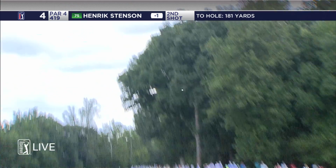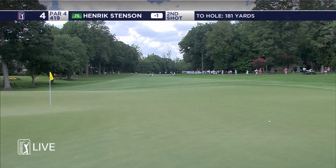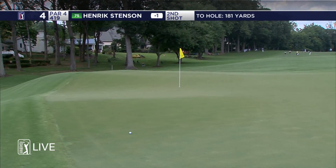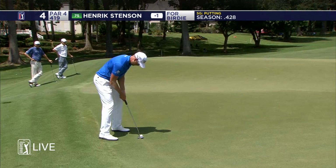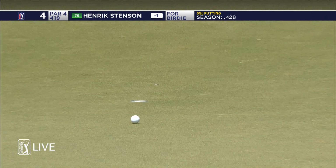So, not a good iron off the tee. Probably no more than a 7-iron. I'm absolutely justifying it, but look where he is. Well, he'd have a wedge in his hand. He could be throwing a dart if he hit a 3-wood, which is his absolute strength. He's going to move a lot more to the right early, and then crest that hill and go back to the left. You know what's going to happen.